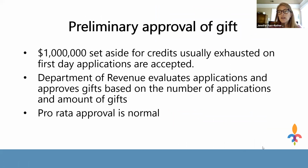What they're really doing is approving the amount of the gift. The Department of Revenue is approving the amount of the gift that they can give a state tax credit for. There's a fixed amount in this pool. It's $1 million. It's always oversubscribed. So the Department of Revenue is not normally able to give everybody approval for 20% of the gift they want to make for the state tax credit. Normally, they have to approve the credits on a pro rata basis.